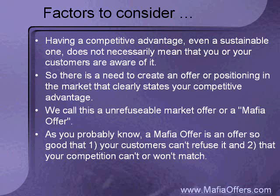So here are some factors to consider. Having a competitive advantage, even a sustainable one, does not necessarily mean that you or your customers are aware of it. So there is a need to create an offer or a positioning in the market that clearly states your competitive advantage. So really, you need a competitive advantage in combination with an offer. Now, we call this unrefusable market offer a mafia offer. As you probably know, a mafia offer is an offer so good that one, when your customers hear it, they can't refuse it. And two, your competition can't or won't match it. They will not offer the same thing.